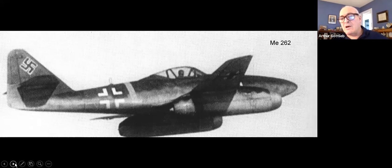And the Germans, in late 1944 or early 1945, had introduced into service the first operational jet fighter, the Messerschmitt 262. This was very, very difficult to shoot down, of course, because it was traveling like 600 miles an hour. Although we did shoot some down with our piston engine aircraft, okay? But it was too little, too late.